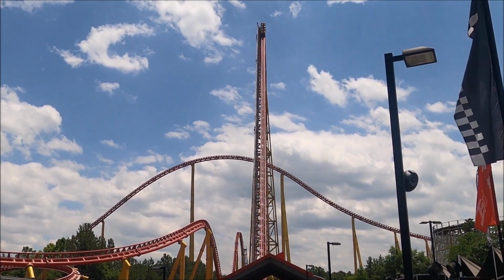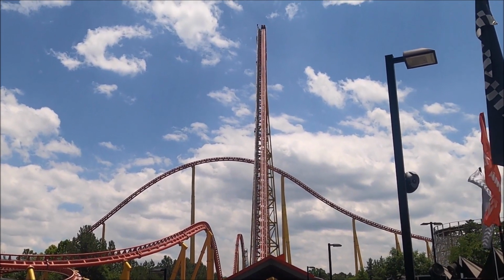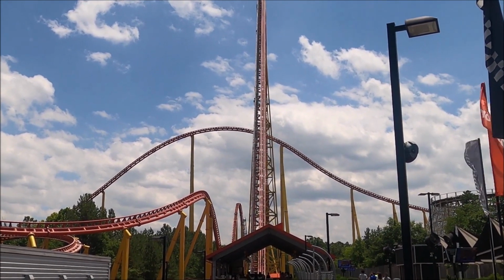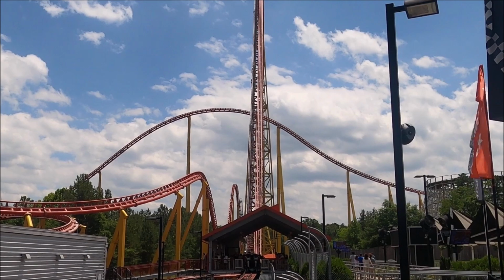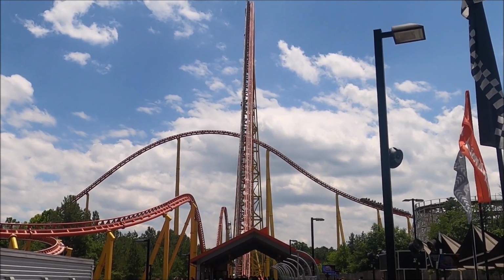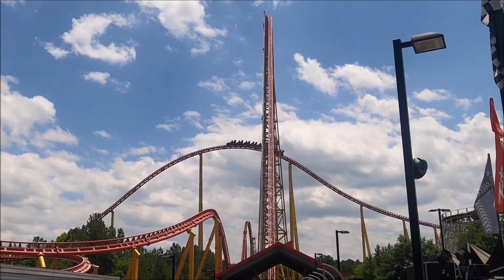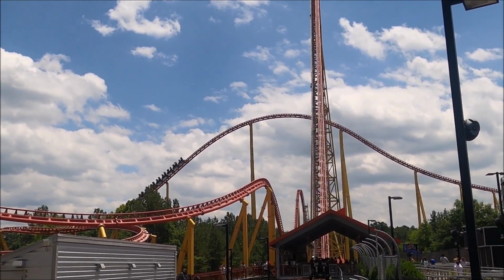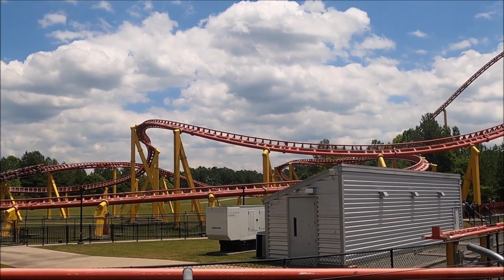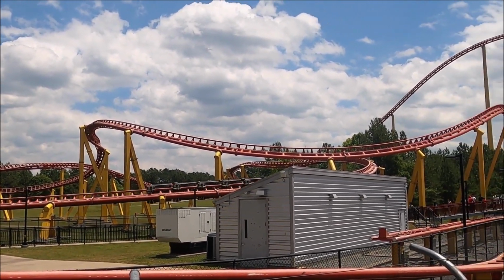It is 1:30 now, so I've been in the park for basically 2 hours. And I've got 15 laps on Intimidator 305 already. I think I'm gonna try for a new personal record for a day. Currently, it is 26 on Iron Rattler. I think I'm gonna go for 30 on this.